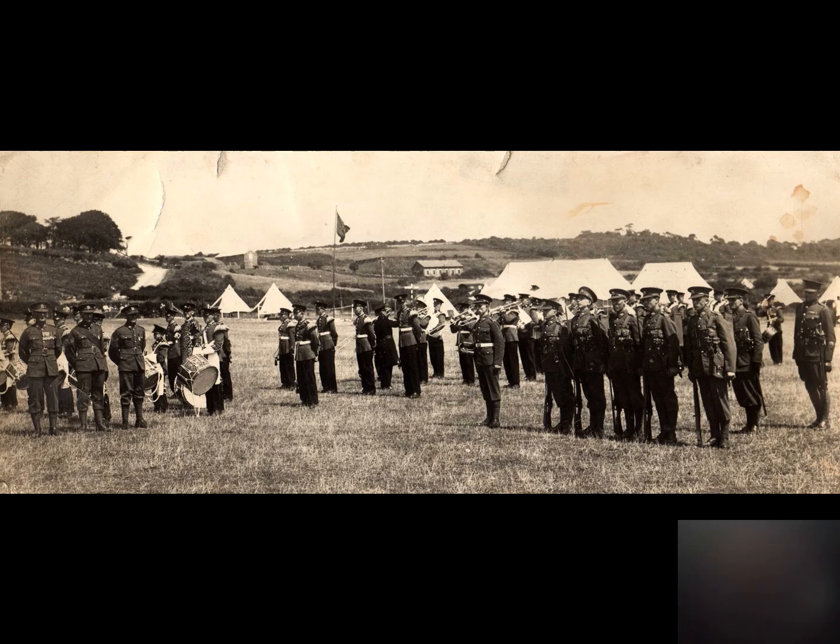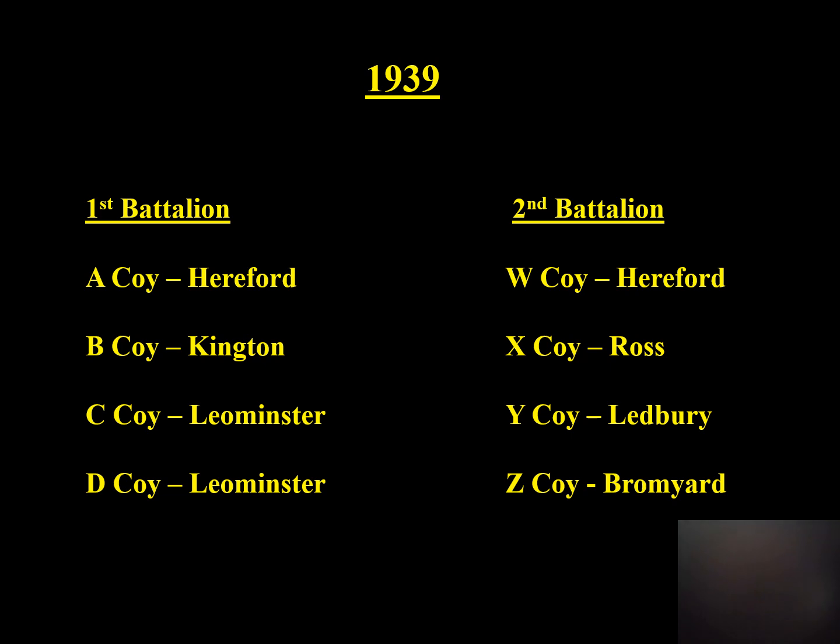The interwar years were a difficult time. There were economic pressures on the army as a whole, but also on individual households. But the Herefordshire Regiment continued to exist and thrive and attend annual camp. In the late 1930s, it was clear that war with Germany was coming. In 1939, the Territorial Army was doubled in size.